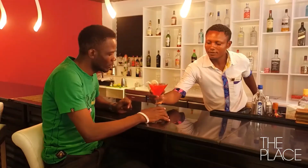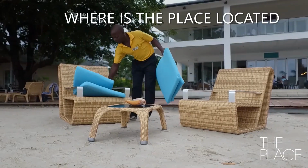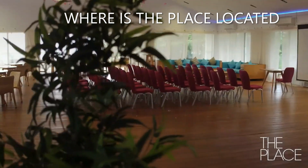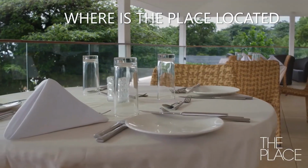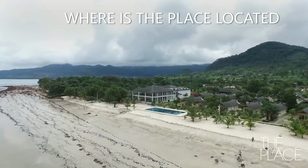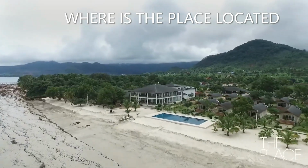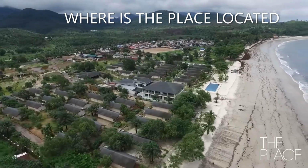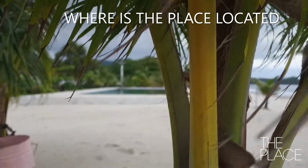But the question many will ask here is, where is the Place Resort? If you want to know more, it is located on Tokeh Beach, about 18 miles south of the central town of Freetown. Situated next to the fishing village of Tokeh, this part of Sierra Leone is known as the Western Area Peninsula.